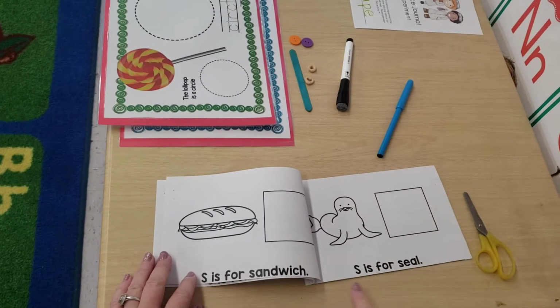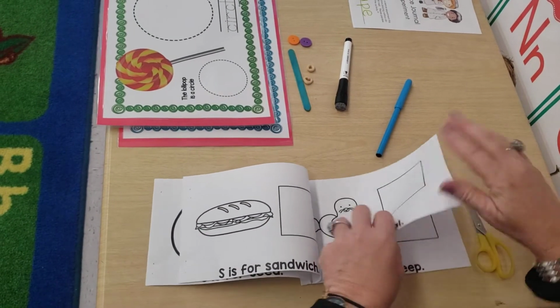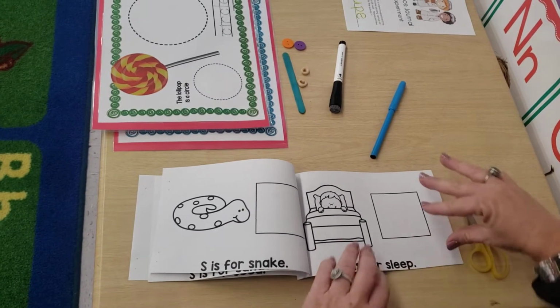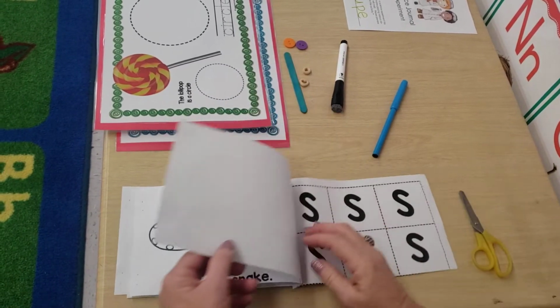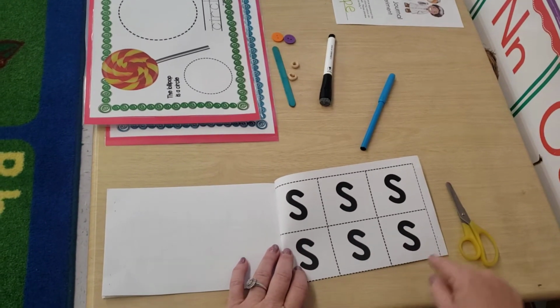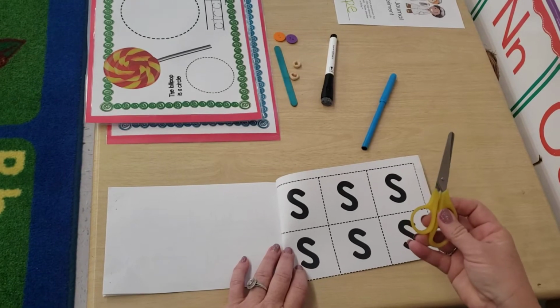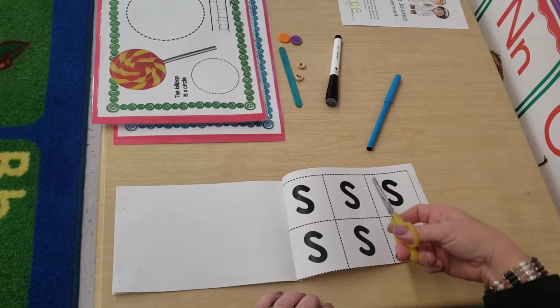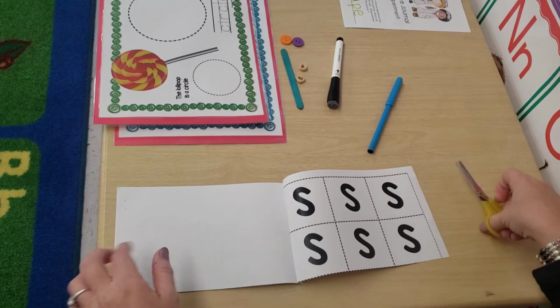S is for sandwich. S is for seal. S is for snake. S is for sleep. Oh, and look, I have 1, 2, 3, 4, 5, 6 S's. And I have some scissors. So we need to have this taken off and then cut your squares.